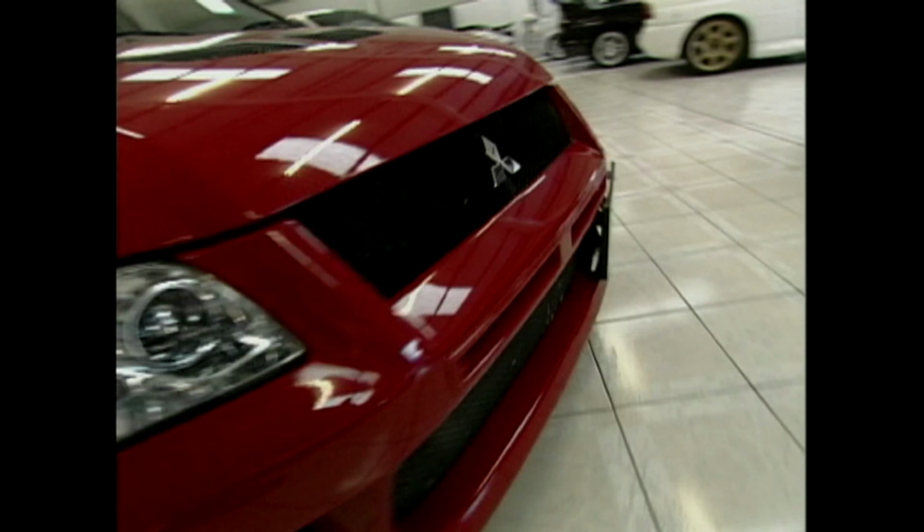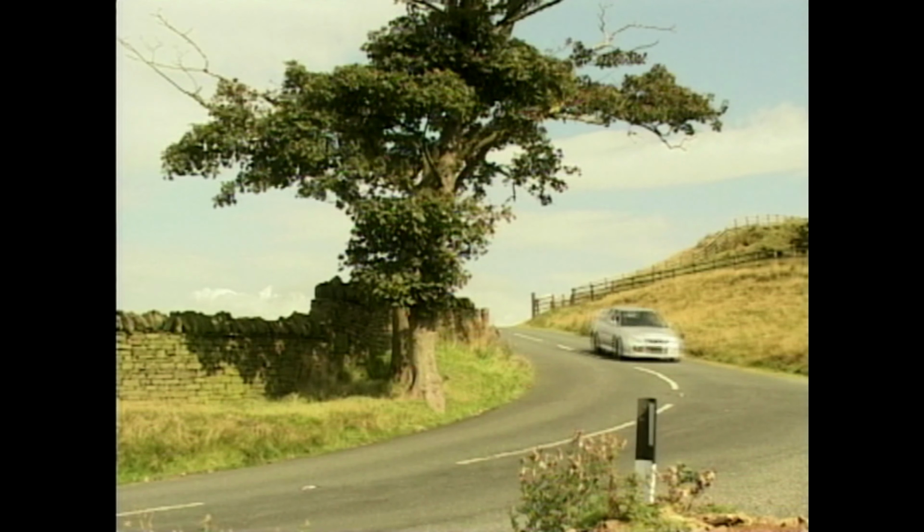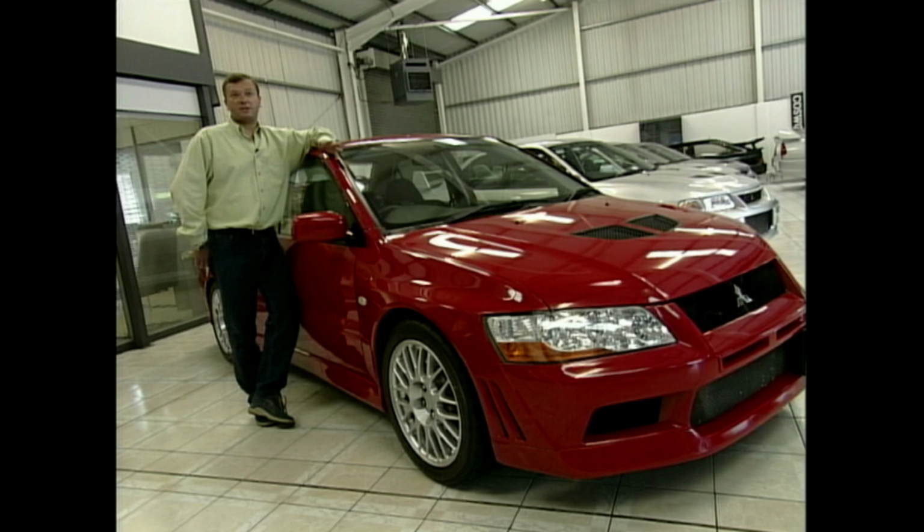So if you're already tempted by one of these rally-based supercars, how much should you be paying? An Evolution 4, I'd say for a good example, you pay about 15,000. For an Evo 5, between 18 and 19, depending on the specifications and any upgrades it's had. An Evo 6 up to 24,000, and a brand new Evo 7 starts at 27,500.